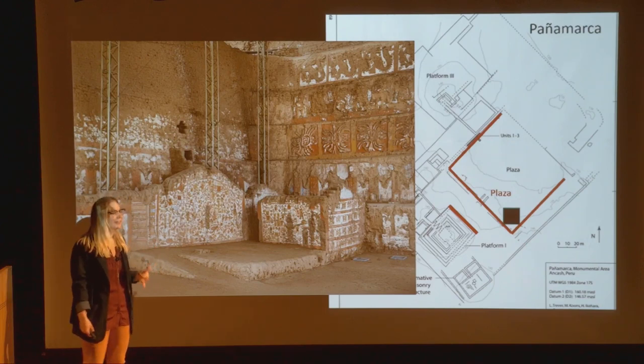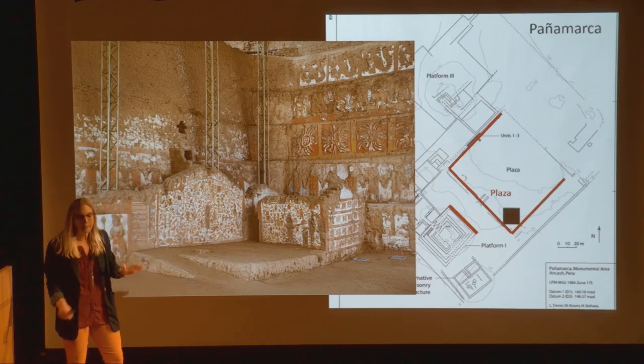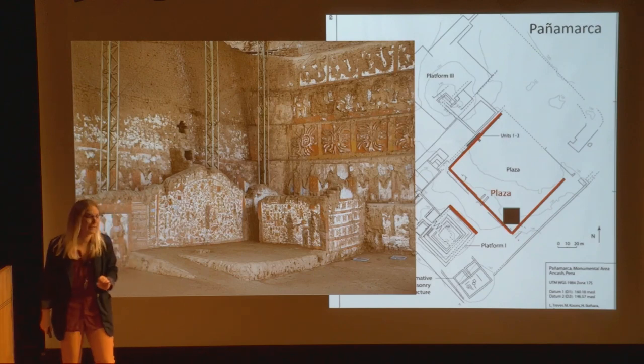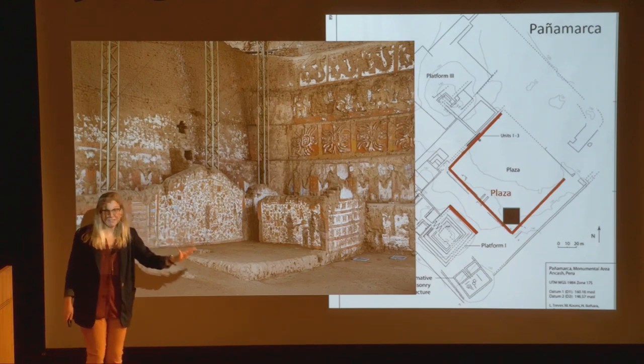And I just found out that a Peruvian archaeologist was poking around there in the 70s, didn't publish anything. He was talking with my co-director, and he said, oh yeah, there's all kinds of interesting things in there. There's burnt roofing on the surface. So 2023, that's where we're going to go.